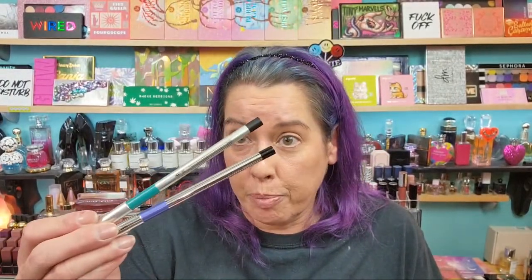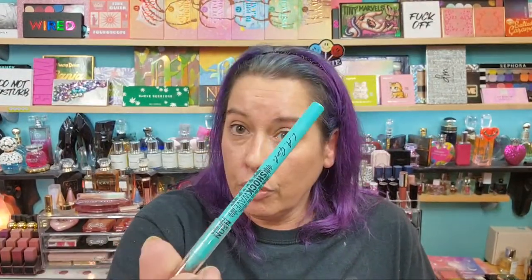I mean, these are the eyeliners I use all the time that work best on my waterline. Fenty, Marc Jacobs, LA Girl Shockwave, Lancome. Lancome I've been using for years. That's one of my favorites.